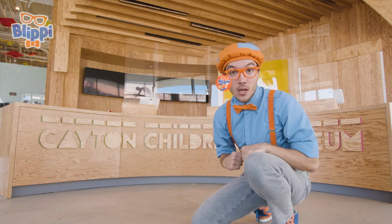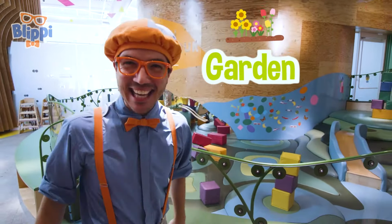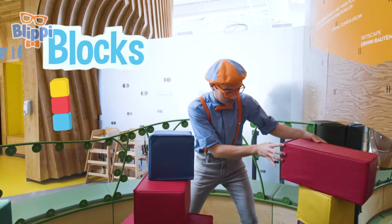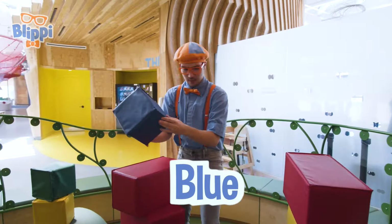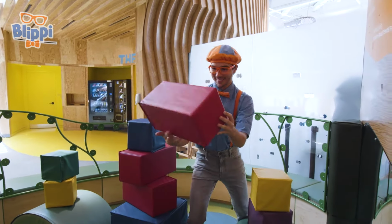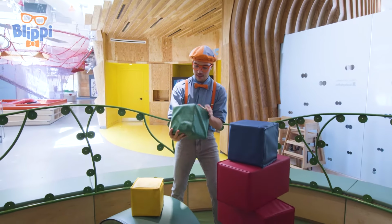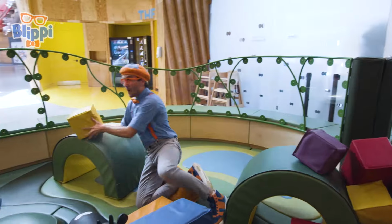Whoa, look at it! You know what it is? It looks like a garden that's really fun to play in. Let's go inside. Look, there are so many different blocks and colors. Yeah, we have a blue cube and a red rectangle. And we have a green cube. And they're so squishy and soft. They're so fun to play with.